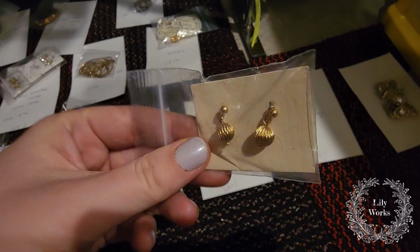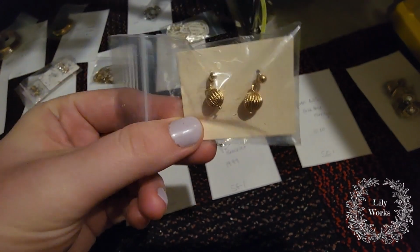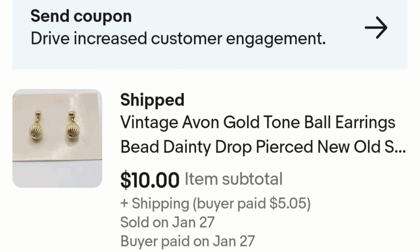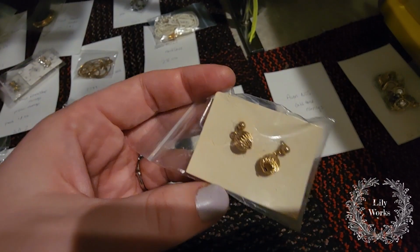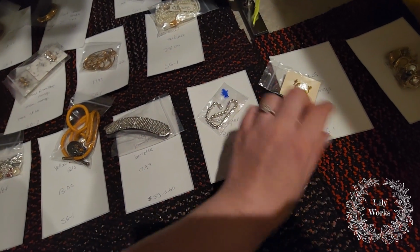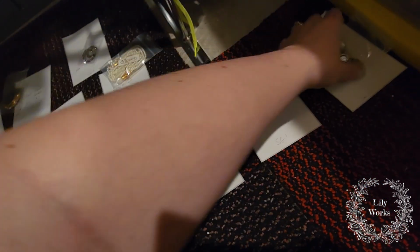This one is new old stock Avon, and it's still on this little tiny card. A lot of times these cards came in gifts or in a box, and now it's just on this simple card. But it sold for $10 on eBay, and I got that one in a Shop Goodwill lot.